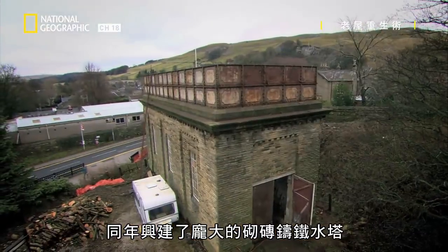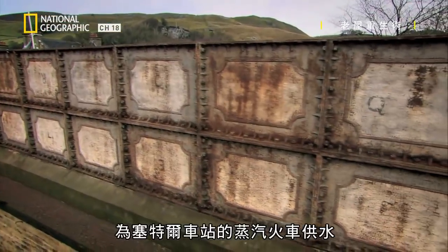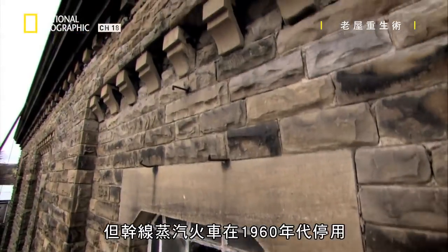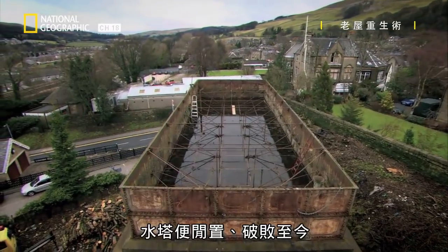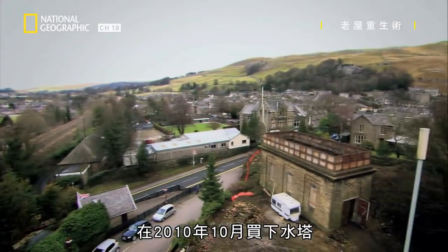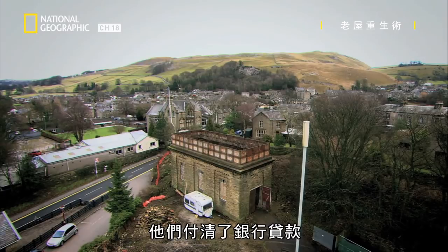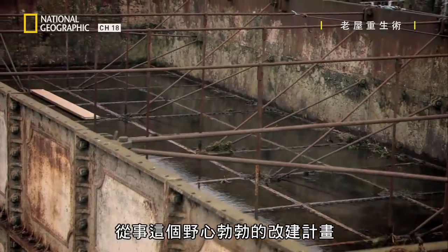In the same year, a vast brick and cast iron water tower was built to service the steam trains at Settle Station. But since the end of mainline steam trains in the 1960s, it has remained unused and derelict. Railway enthusiasts Mark and Pat Rand bought the water tower in October 2010. Retired for almost 15 years, they've paid off their mortgage and have the time, resources and energy for this ambitious conversion.